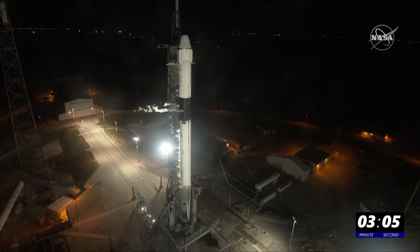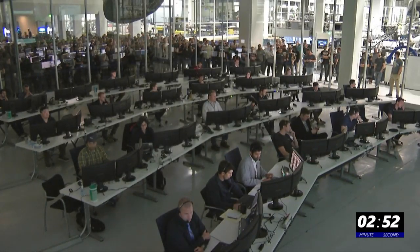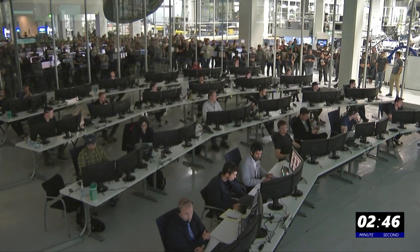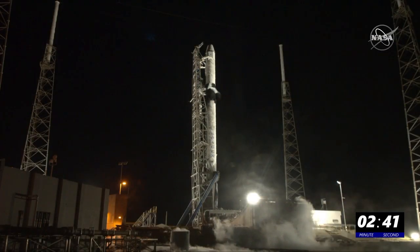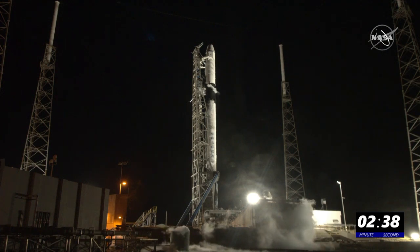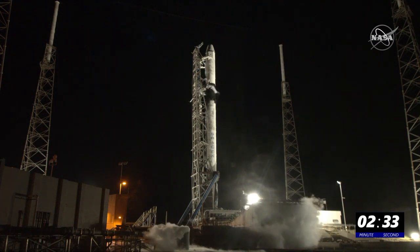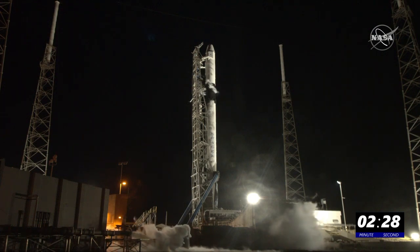Right. They were clocking winds between 20 and 25 miles per hour at the landing site, LZ-1. That's still within limits for it to land, but it's going to be windy when it comes down, so it should be interesting to see what happens. We will certainly have cameras. SpaceX has cameras on the booster itself as well as the second stage, and on the ground, we'll be able to see it come down, which is certainly an exciting part of the mission. But again, we're T-minus 2 minutes and 33 seconds and counting until launch of the SpaceX Falcon 9 rocket and Dragon spacecraft.